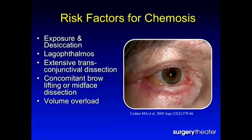Now, what are the risk factors for chemosis? Exposure and desiccation is one of the things. So typically, if I see any chemosis, you want to see why this is happening. It happens when the conjunctiva gets irritated, and the reason the conjunctiva gets irritated is because of exposure problems. So treatment for that will have to somehow incorporate addressing this dry eye issue and this exposure issue. If someone had a lagophthalmos that wasn't addressed, if somebody had multiple procedures at the same time, you can develop chemosis with it. Or if somebody had a volume overload, they also could have that.